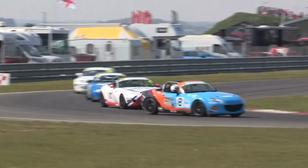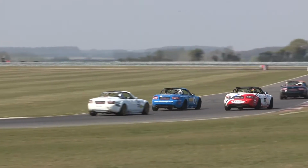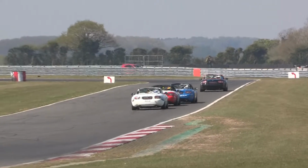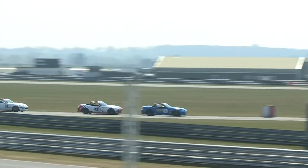but the question really is what's going to happen for second place. Harding is defending second, he runs out wide and Agostini outbrakes himself, and he's going to allow Luke Herbert through at the corner at which he passed him a lap ago. So Herbert back into second.